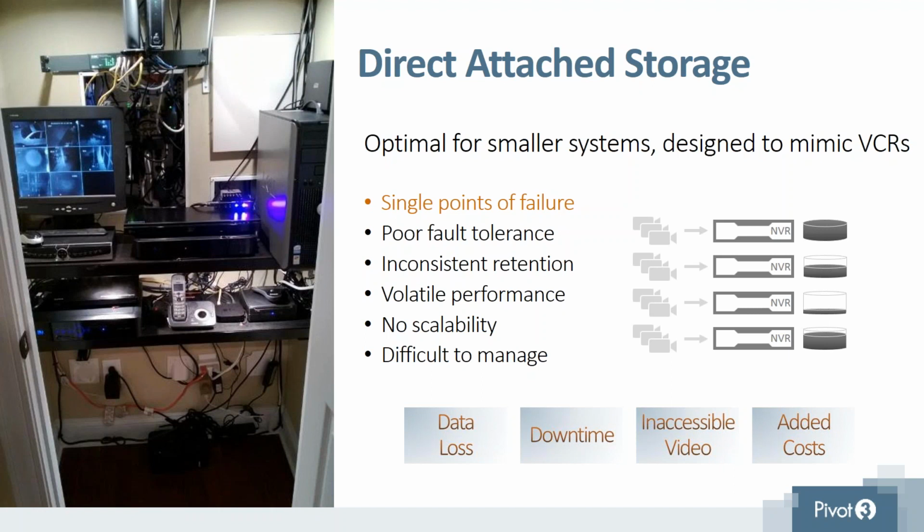So as these systems get very big and we put multiple NVRs next to each other, one of two things has to happen. Number one is that some NVRs are using all of their storage and are unable to keep up with the required retention time. Or number two is we have to overbuy. We have to buy way more storage than what we had originally planned for in order to ensure that we're really adequately capturing all of the video that we wanted to. And this can be a very, very difficult thing to manage as these systems get larger and larger.